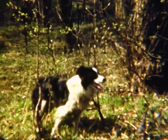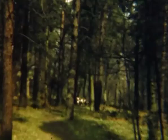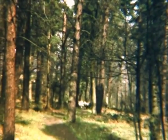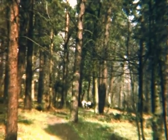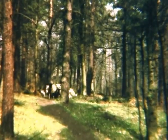The dog out staring that sheep there. You've got a sheep that wants to go another way, but the dog shows it who's boss. Bringing another lot back down through the glen.